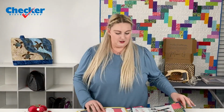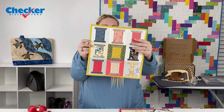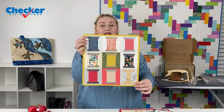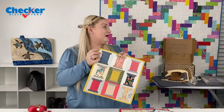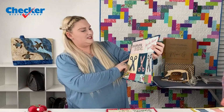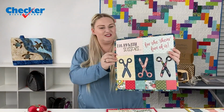I am. And then you can also make the 3 minis. They are 12 by 12s. So here you have your threads. And then your bottom thread here is almost out. Have you ever played that game when you're sewing? Do I have enough thread? I usually lose. Bobbin roulette. Bobbin roulette, yeah. I usually lose. And then I play with scissors for the sheer fun of it. So cute.